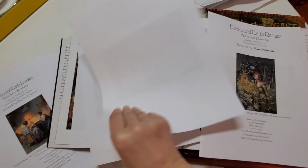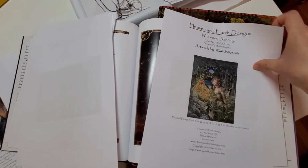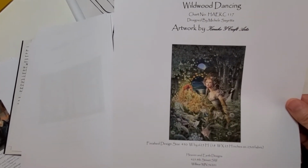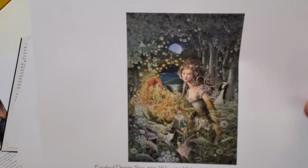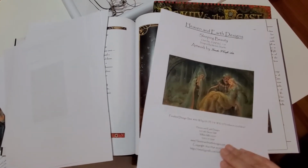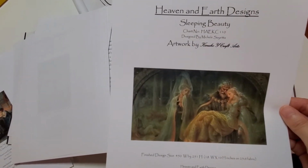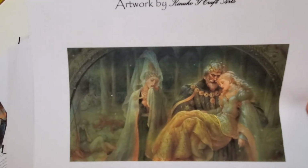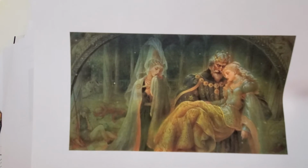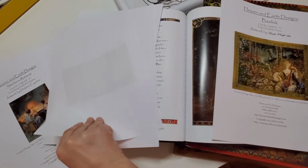So pretty, so imaginative, and her drawings are so creative. It has a lot of different elements, colors, Wildwood Dancing. I don't know if you can see, it's really pretty. Okay, I wasn't going to get this one, but my son told me that he liked this one, Sleeping Beauty by Kay Craft. I got this because look at the face expressions of the queen and the king. Very expressive, concerned parents holding their loving sleeping daughter.